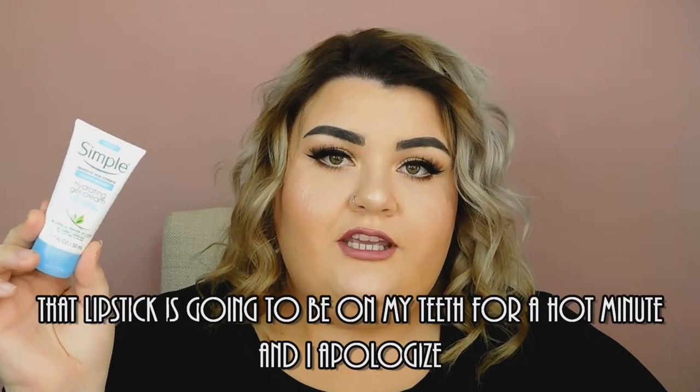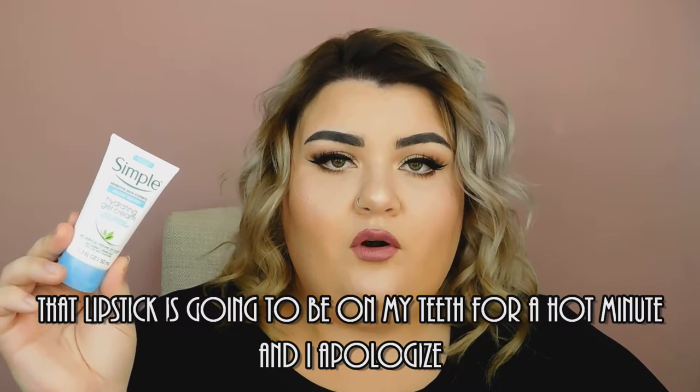It was very lightweight. It had a more watery consistency. It blended in great. Simple water boost hydrating gel cream. I loved it. I'm definitely going to keep using it. I'm going to use this in place of my normal moisturizer right now to see if I like it any better, any worse, whatever, and I'll update that whenever I run out of this.